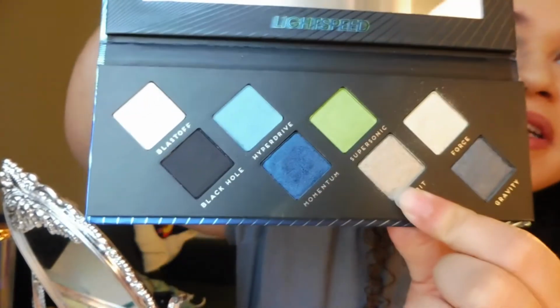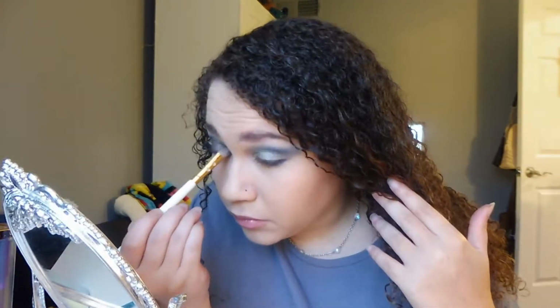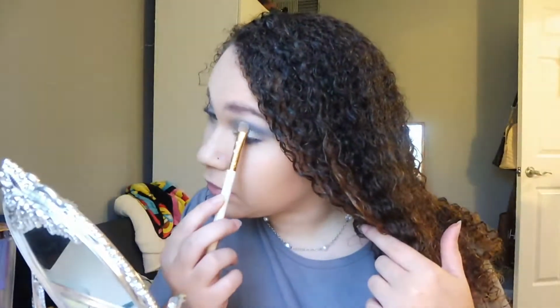But it looks pretty, so I'm going to use that all over my lid. And as I said, I'm just going to dampen this brush with some setting spray, and then dip into that and put it all over my lid. So those are the lids.